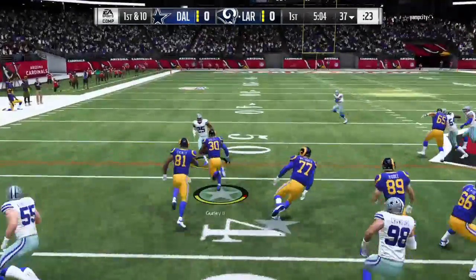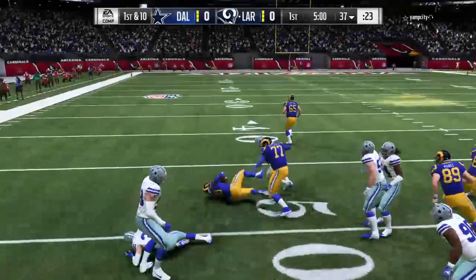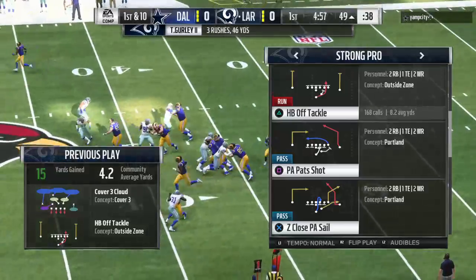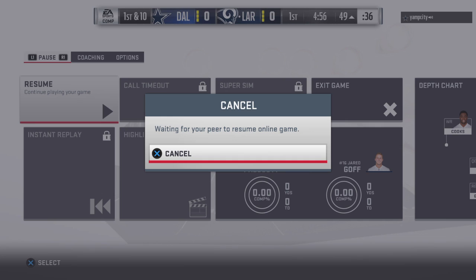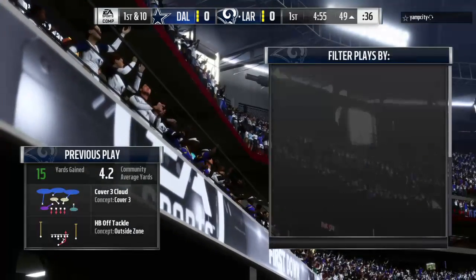On first down, it's Gurley. And he'll be taken down, but not before he works it past the 50. 15 more. There, and they're on a roll. It's another first down.